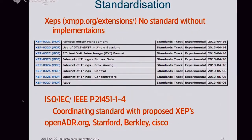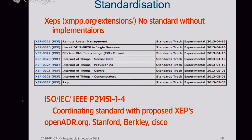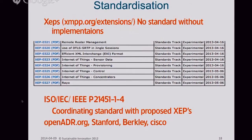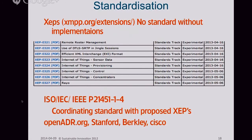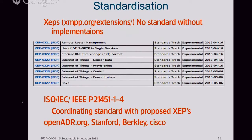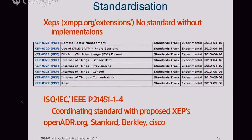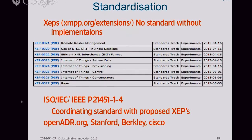And regarding the standardization, we have now done 10 different extensions, but the main three, I would say, are for sensor data, which is XEP-0323, which is reading data, and then XEP-0325, which is control. So by doing that, you will have read and write.